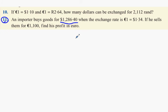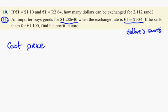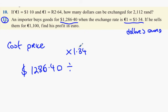If you sell some for €1,100, find this profit in euro. So we want the profit in euro, which means we want the cost price in euro. Now, first of all, which is the bigger number, dollars or euro, in this specific question? Dollar is a bigger number than euro. Okay? So, we're expecting this dollar pricing, we're expecting a smaller number, not a bigger number. So what's the smaller version of that then? We're going to divide, aren't we? We can either multiply by 1.34, pretty sure that makes it a bigger number. Divide by 1.34, it will make it a smaller number.